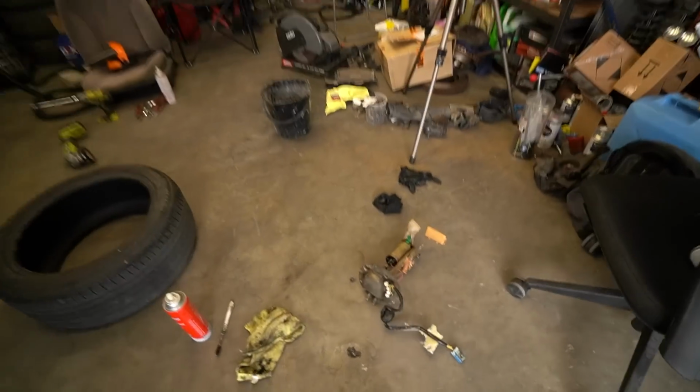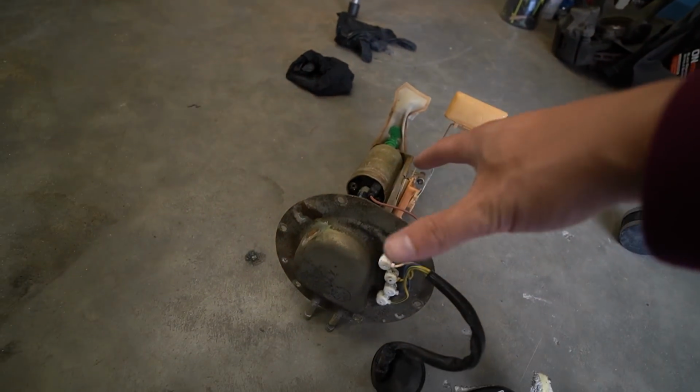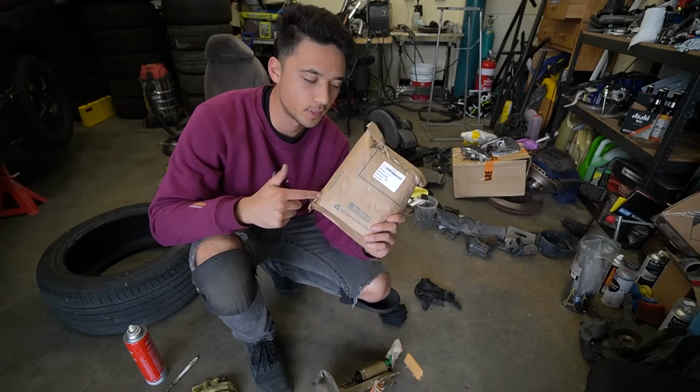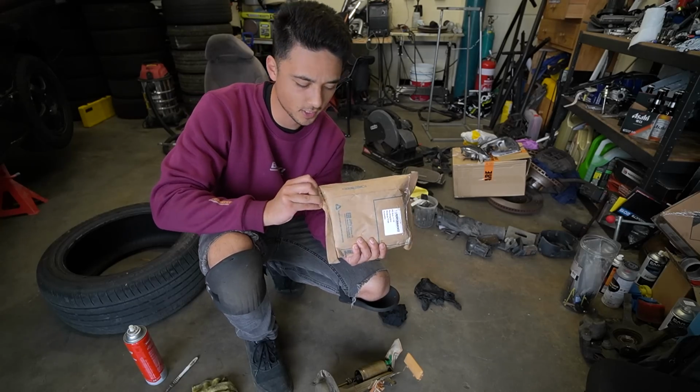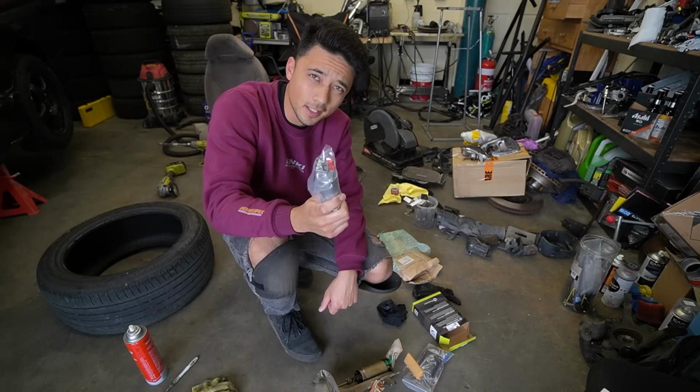Because we have the fuel tank out, we are also replacing the fuel pump. So I've just got the top hat and I'm just going to replace the fuel pump with a Walbro 255. I get all my fuel pumps from TI Performance. They usually have the best priced stuff and everything comes express posted. So let's get this installed.